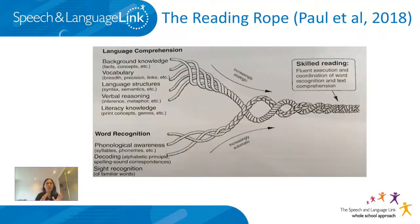So we talked about the house model, and the house model gives a really simple but useful model of how language skills and speech sound skills support linguistic skills to develop. But of course, it's more complicated than this, and it gets even more complicated as children learn to become skilled at literacy. So here's another analogy for you. This is the reading rope, and we're focusing now just on reading itself.